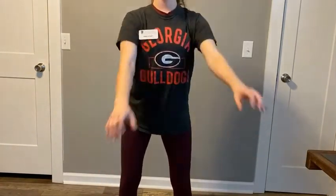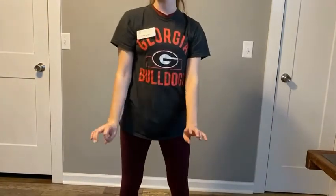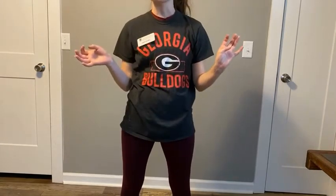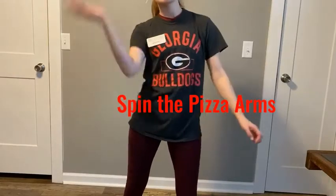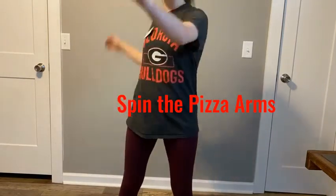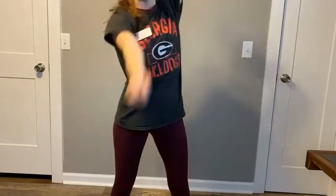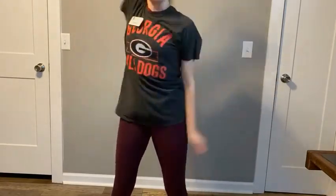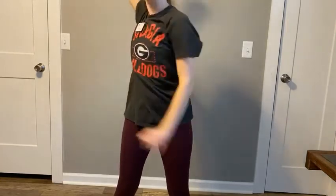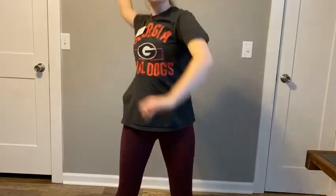Make sure you're getting your thighs about parallel with the ground. You can go as fast as you want or as slow as you want and do it as many times as feels good. Next, we're gonna go into spinning that pizza dough, right? We're gonna twist our arms one way, and then spin them back the other way. Spin that pizza dough. Gotta get it nice and thin or it's not gonna taste too good, you guys.